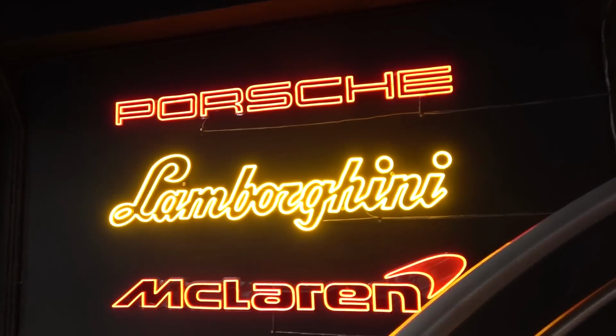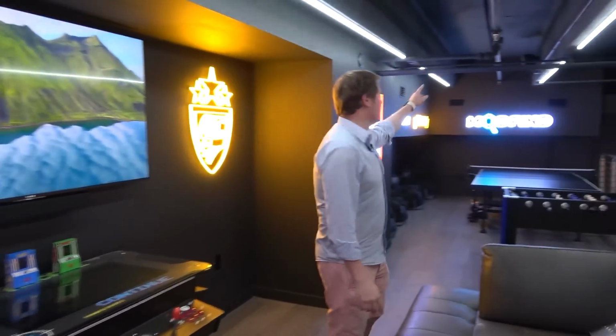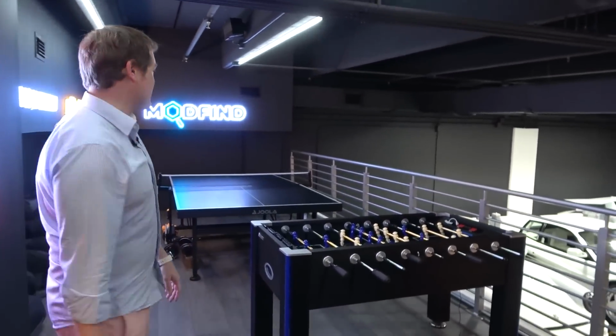Check out the lights and the signs all around, all of the graphics that just put the icing on the cake. And in fact, all of these, the Exotics on Broadway, Goldrush, Fuel Run, ModFind as well, these were all made by Massimo G, who made the graphic for the Museum as well that we're going to be hanging up in the Halo space at my garage.